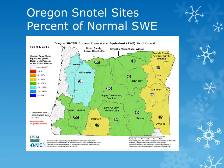There was little overall change in the upper Deschutes and Crooked basins, with the amount slightly above normal, around 105% of normal. While the Grande Ronde and Umatilla basins saw a small increase, mainly due to the late month snow, and have amounts 90 to 100% of normal. We'll take a look at some individual sites within the basins in the next several slides.